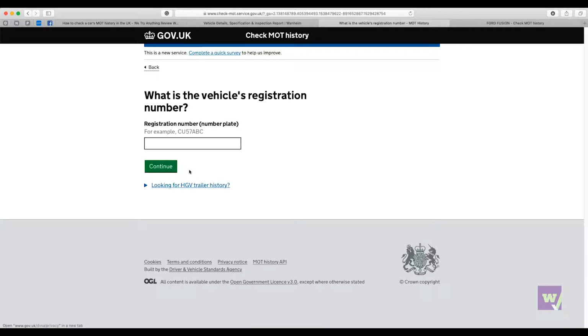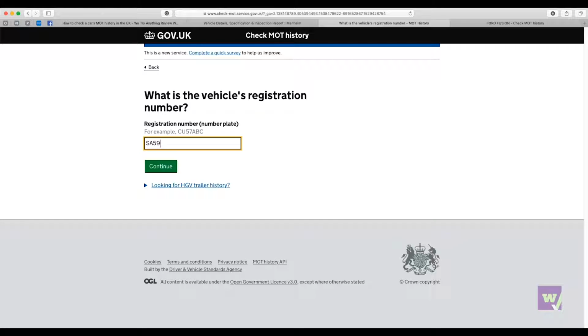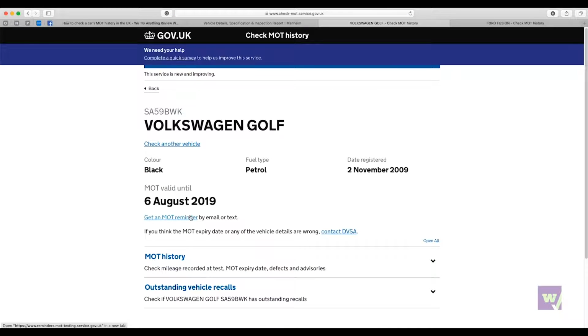If you tap on start now, you're presented with just one touch point where you put the information in, and that is simply the registration plate of the car. Before, it used to be the registration and the actual manufacturer of the car, but now it's just the registration only. So we're just going to pop back to the GTI that we found on Mannheim, and we're going to type in SA59, and again, just to make sure, BWK, and tap on continue.